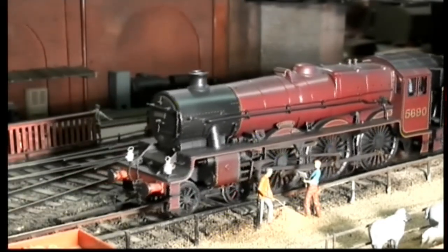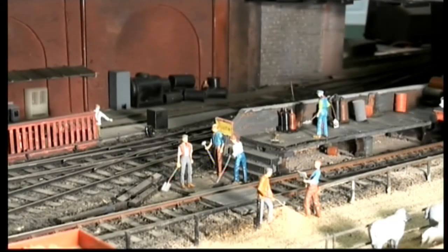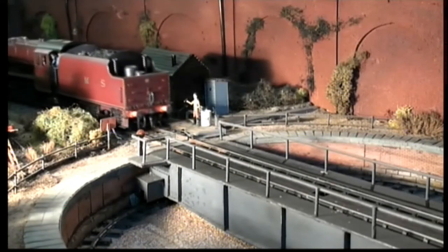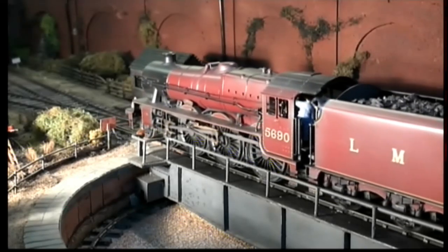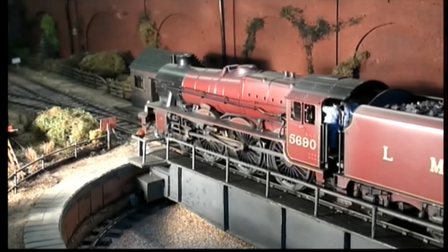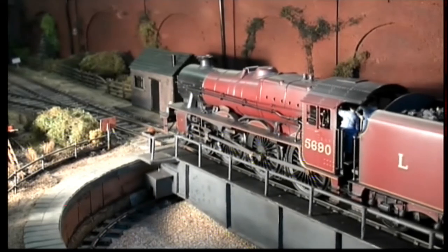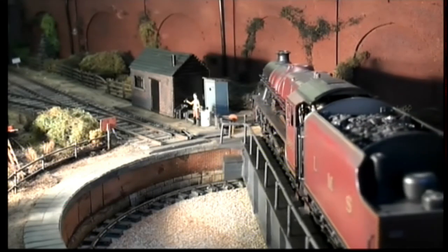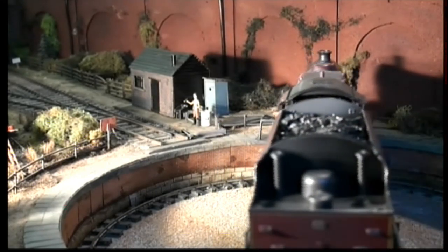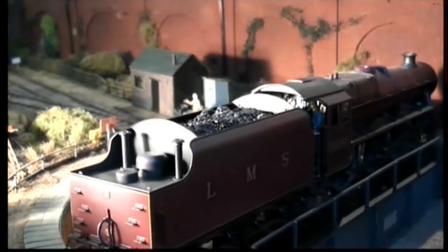Now drawing off the ash pit, heading for the turntable. Slowly coming onto the turntable. It only just fits. That's on. Turning round. This loco is normally shedded at Bristol.